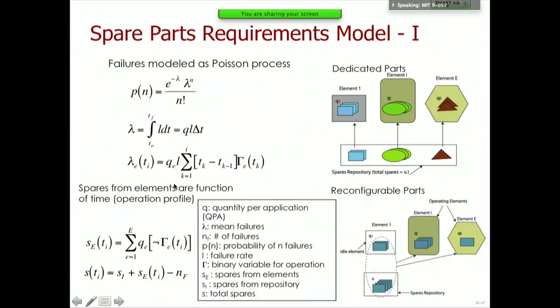And then down here, we have the spares that are available to you. Spares can come from two different sources. One is you bring spares with you from Earth, right? So this is spares from the repository, S sub I. These are spares you brought with you as a pool of spares. And then S sub E are spares that you take out of elements that are not being used. So these are spares that are scavenged temporarily from inactive elements. That's S sub E minus N sub F, which is the number of failures that have occurred up to that point. So the total number of spares available at any given point in time is your initial spares pool plus spares you can scavenge from other inactive elements in the system, minus elements that have already failed.